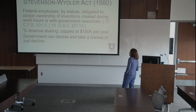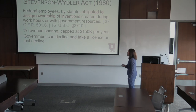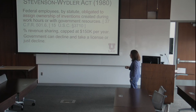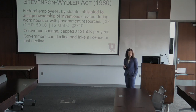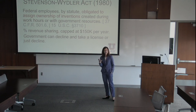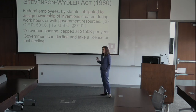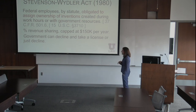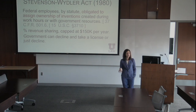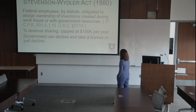Okay, so they're driven through 15 U.S.C. 3710, CFR regulation. And there, it is only if you create the invention during your work hours on official government business or with government resources. And there's very specific statutory language that governs when a federal employee is obligated to assign any inventions they create over to the federal government. They also have a percent revenue sharing provision. I think it's 40. But they have a yearly cap. So even if your commercialization goes gangbusters, you're going to be capped at $150,000 a year per federal employee.